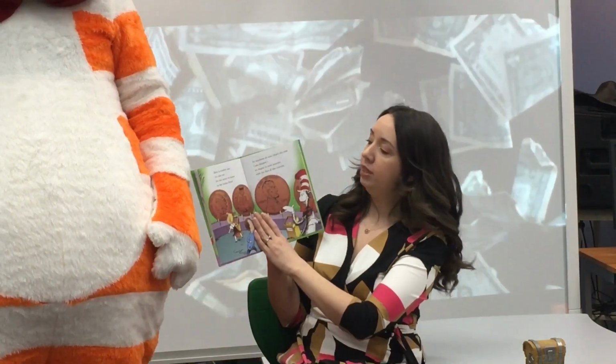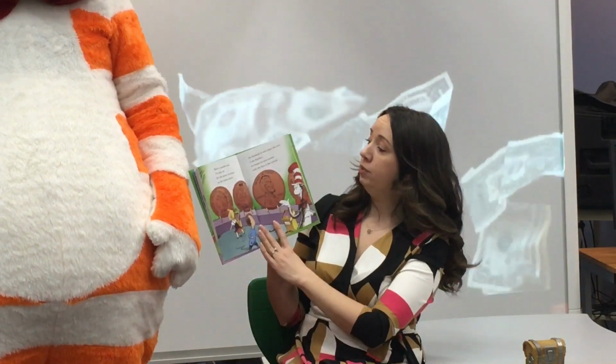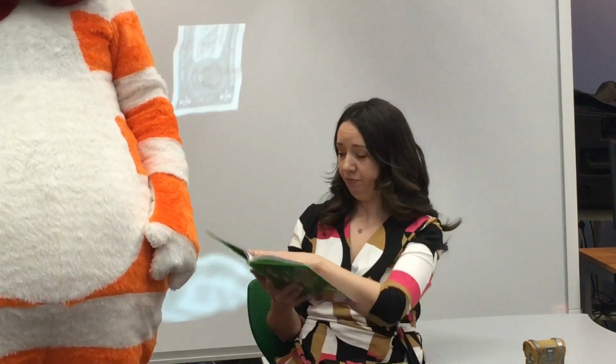Here is another one. It's also red. It's the penny we know as the Indian head. In 1909, that's the year that I'm thinking, we began to mint pennies with the face of Abe Lincoln.